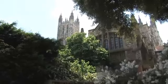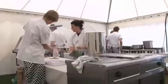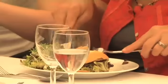So what have they learned from the experience? Now I can actually learn how to cook for my parents, because before they just cooked for me, now I can cook for them, so it's good. I thought it's been amazing, really enjoyed it. The skills they've picked up under Mark's tuition could last them a lifetime.